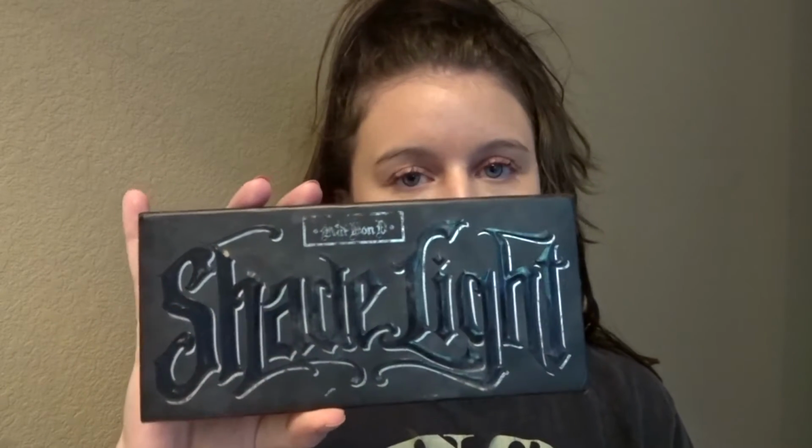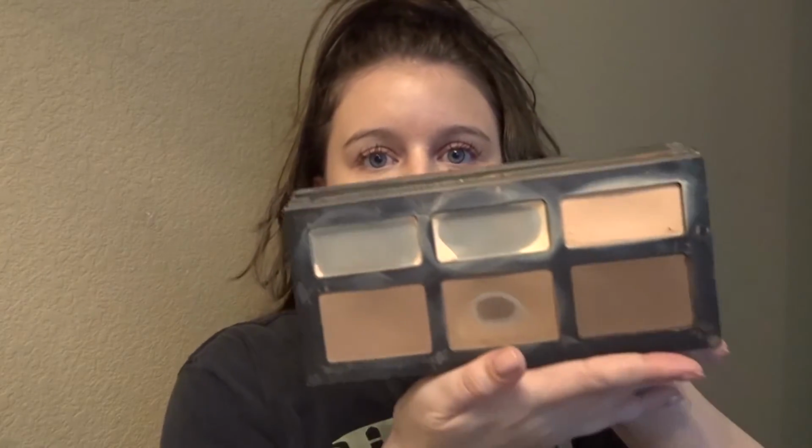Okay, so now that I got my foundation on, normally I would do my eyeshadow before I did any of this, but honestly I just forgot. And so now I'm going to go into my contour, and I prefer cream products, but I don't have any right now, so I am going to just use the Shade and Light palette from Kat Von D. I've hit pan on literally everything because I'm disgusting and won't buy another one.